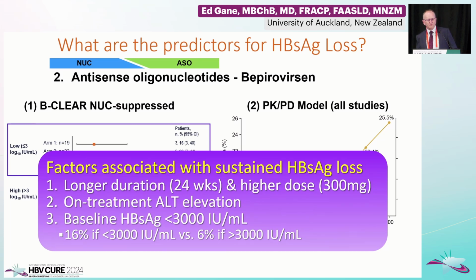So antisense oligos, longer duration, up to 24 weeks, higher dose, 300. On-treatment ALT elevation, I pointed out that that's certainly strongly associated with functional cure, but most importantly, a surface antigen level of less than 3,000 again.